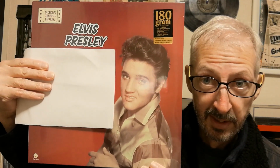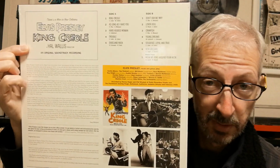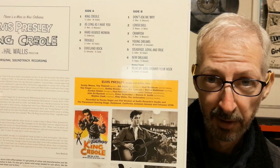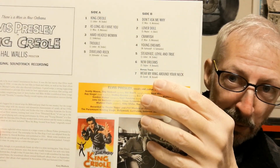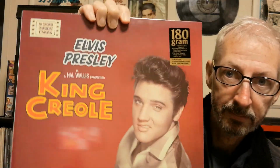Okay, we're back to fairly easy ones for the last one. I think most of you will be able to guess what this album is. And if we look on the back, you can see it is in fact the King Creole album. This is one of those public domain releases, and it came out of Europe. It doesn't say anywhere on it which country it was manufactured in, so I'll just take any European country will do. And you can see it's got a bonus song there, Wear My Ring Around Your Neck, and some new liner notes. King Creole.